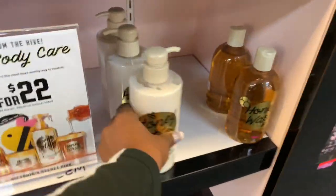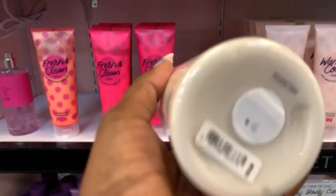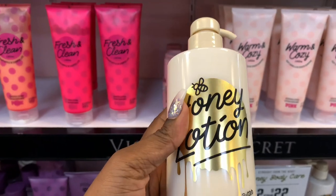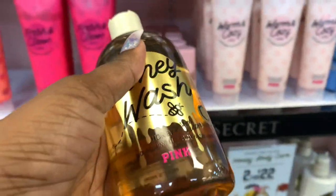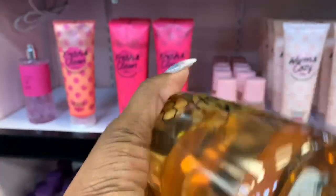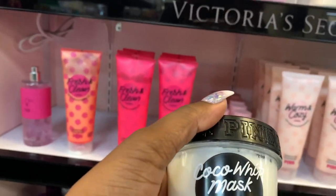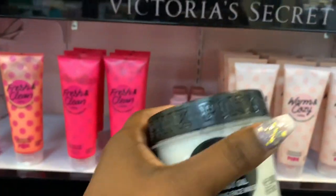Oh, this is really, really good, you guys. The honey lotion smells so good, $14. I may have to get me some more honey and shea butter. Very good. And then they have the gel. Where's the price? I don't know, but they have that. That's very good. And they have the cocoa whip mask for $12.25. I have not tried that.